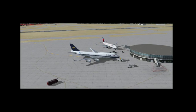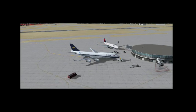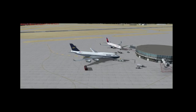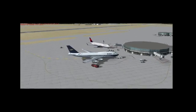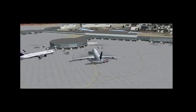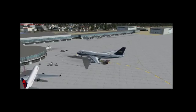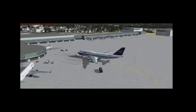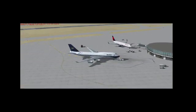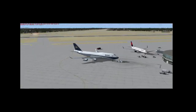So we're pushing back. That might take off in front of us, but that's World of AI. I have Delta in here. Let's see what else I have in here while this plane pushes back. I guess there's only Delta at this current airport right now, actually.